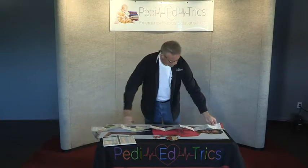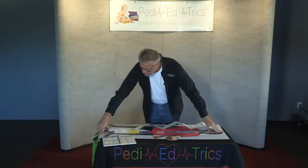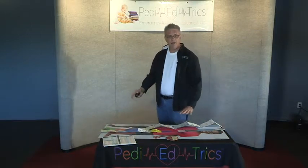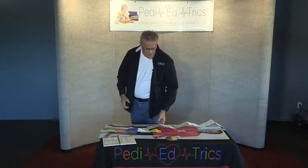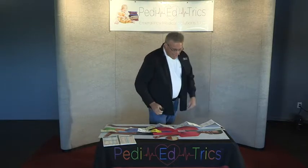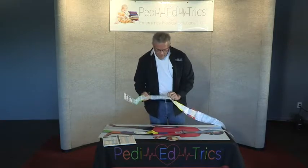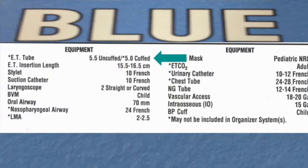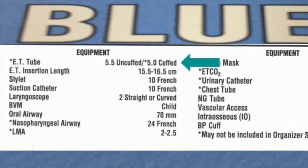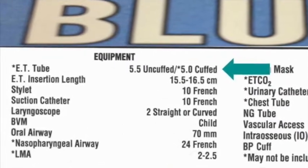If you were to measure this child, again, going head to heels, on Broselow, this child is going to be blue. And if we take Handtevy and we measure, this child is going to be blue as well. So with that, on the Broselow tape, again, epi on one side, endo tube and equipment on the other. If we take a look at a blue child on Broselow, it'll tell you that this child gets a 5.5 uncuffed. Otherwise, though, if we're using cuffed, again, going a little bit smaller, we get a 5.